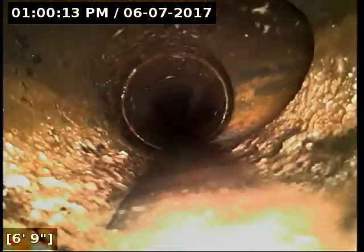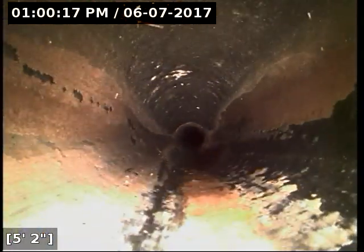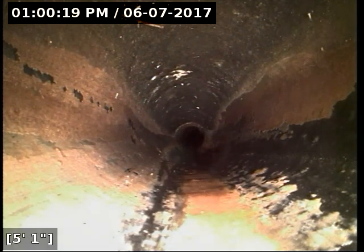So far we have an issue there at 40 feet and 46 feet. The only one that's affecting the line currently though is the offset joint, the main lateral connection. And it's entirely possible that's the city's responsibility, so look into it. But I'm about to reel the camera head out of the line. Apart from the offset joint, the rest of the line is still intact.